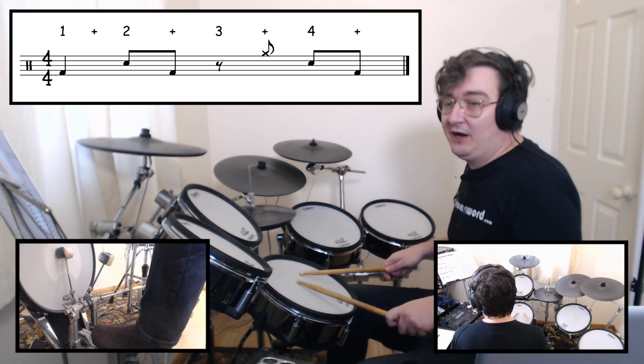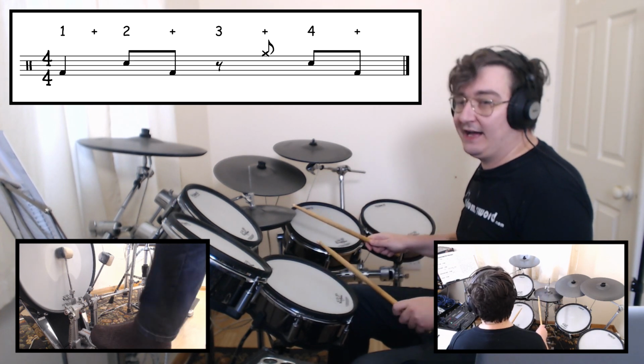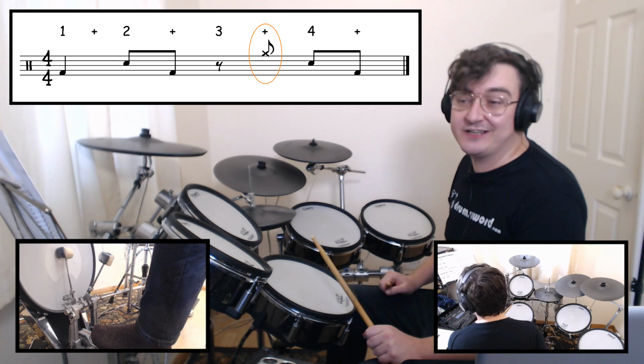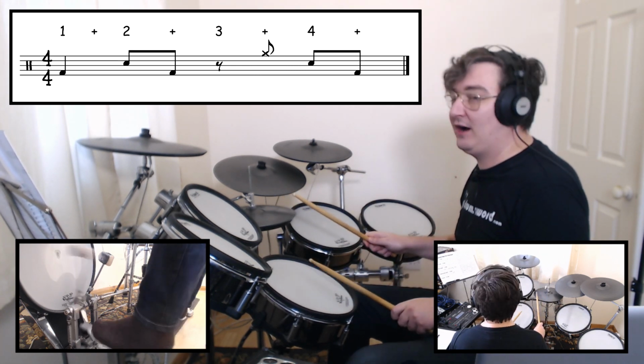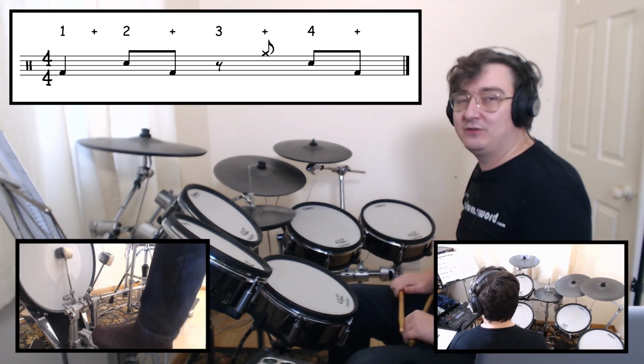So we're playing one and two and three and four and one. That little surprise hi-hat note on the and of three, in my opinion, is genius. One and two and three and four and one and two and three and four and one.